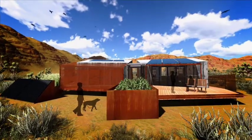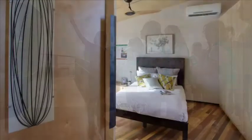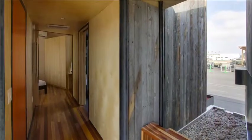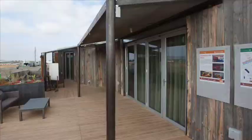And this recognition was made even more impressive because it was based on both the aesthetics and engineering of the home. We won first place in market appeal, second place in communication, and third place in engineering. And then we also tied first place in hot water energy balance.